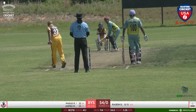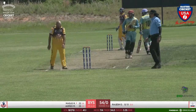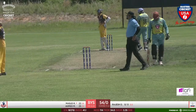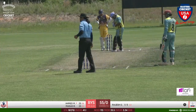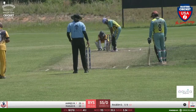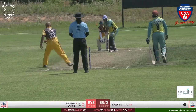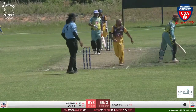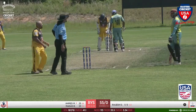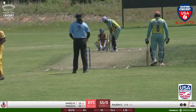Masood on strike. This is full and it's played towards sweeper cover for a single. The field for Rajesh is sweeper cover, a regular covers, an extra cover on the 30-yard circle. There is long on, there is deep mid-wicket, a regular mid-wicket, square leg, short third and backward point. Rajesh to Ahmed. This is flicked away towards mid-wicket. Good stop by the fielder at mid-wicket. It's a dot ball. 55 for no loss after 11.2. The A boys team.